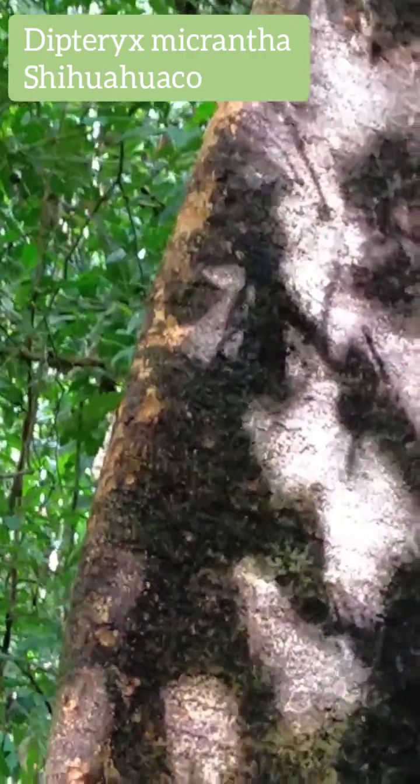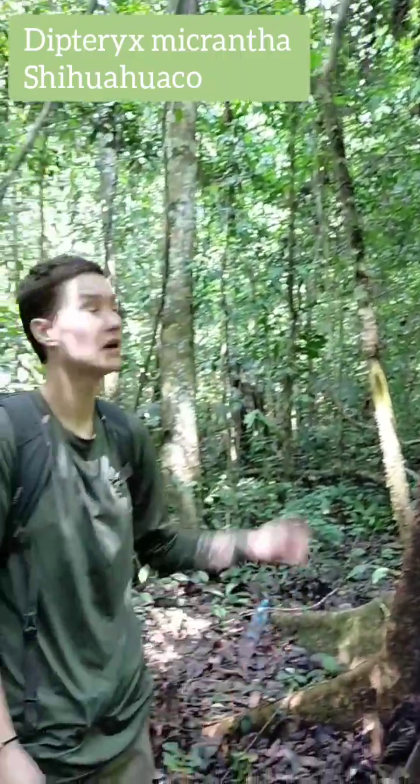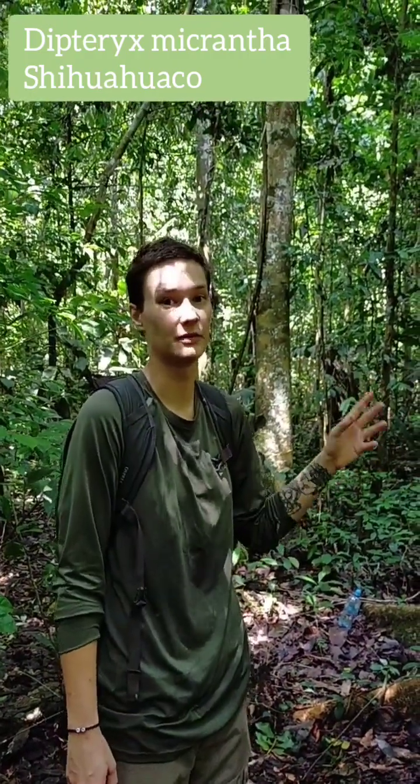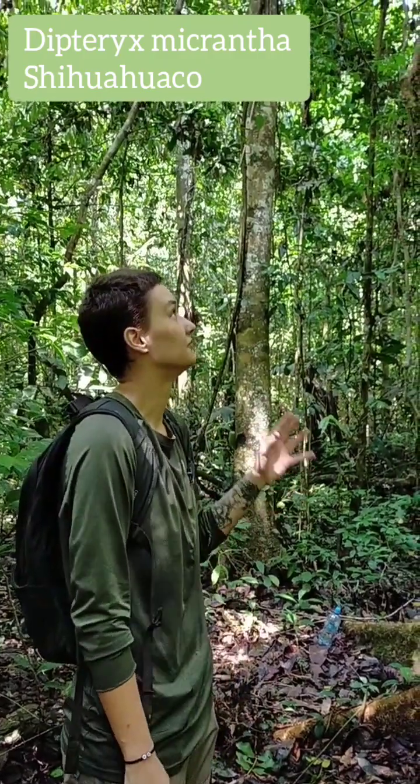So this is actually a very important species, especially for here in Madre de Dios, especially for conservation purposes. So a tree like this is always one that we want to preserve and make sure never gets cut down. So it's very, very important.